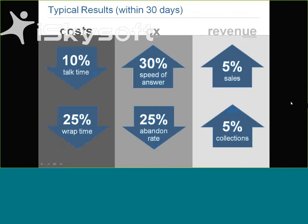We don't want to reduce talk time to where it actually impacts satisfaction, right? We actually want to create a great customer experience, but wrap time is a great place to improve handle time. Customer experience is a big one. Speed of answer. Without even doing anything else, just putting real-time metrics in front of agents and supervisors, you'll see a 30% improvement in speed of answer and upwards of 25% in abandon rate.